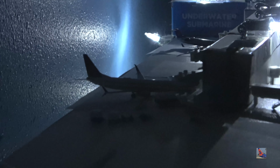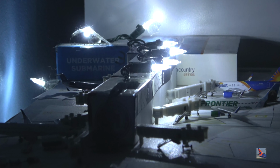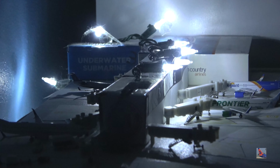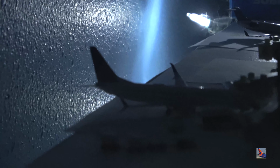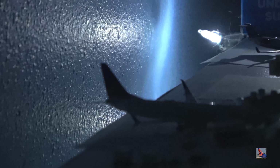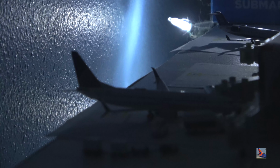And I'm trying to do a nighttime update, so my LED lighting system doesn't really encompass the entire terminal. It just gets some of the south side gates and then one of the north side gates, and otherwise the rest of the airport is pretty much pitch black. So I try to shake up the airport updates a little bit with the lighting and whatnot. So hopefully you guys like this. It's really the only airport in which I can do this kind of unique lighting for whatever update I want. So that's all we have for him.